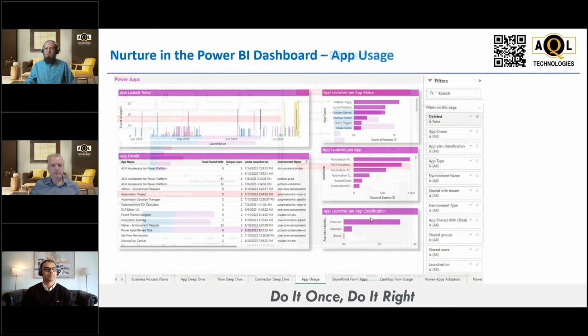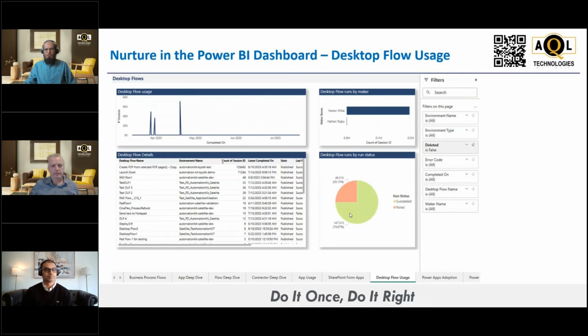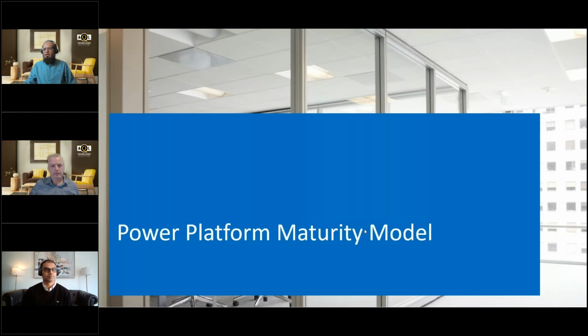You got Power Apps. Some more information on the Power Apps. This is the app launch trend that you can see. This is the Power Platform year over year adoption, how your entities are being used over the years. You got desktop flows as well. You can have a lot more information on your desktop flows. Now we will head over to Samir for the platform maturity model.